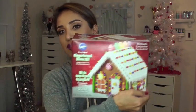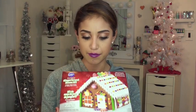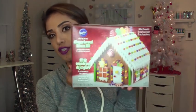I got the exclusive one for Michael's because it was cheaper than the deluxe. The deluxe had a bigger house, and it had gingerbread people, and I just wanted something a little bit smaller that I can do with Isaac and Jesse. Probably it's just gonna be just Isaac and me, because Jesse doesn't really partake in crafts like that. He's not into that because he's a guy.